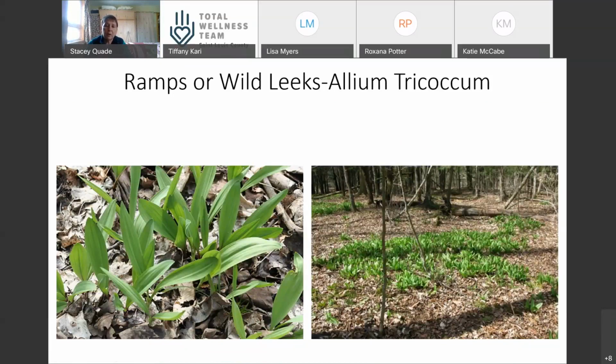These guys grow in this whole patch here on the right hand side. That's like a colony. Underneath the ground, all of those individual little plants are connected. Their roots are all tangled up like this. Once you pull them out, they look like green onions in the grocery store with the little tendrily roots. So you have to be kind of diligent with getting down around the bottom of the bulb and pulling, or you'll bust it off and the bulb will stay in the ground.